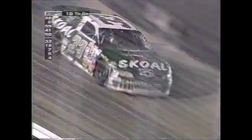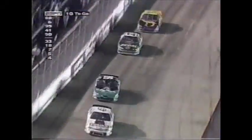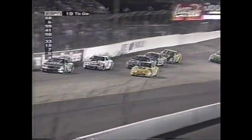So now, it's looking pretty bad, isn't it? It is, boy. You got to look up there at that. You know how hard these walls are here in Bristol. You don't want to cut a tire down, but hey, at the end of the race, you got to keep going.